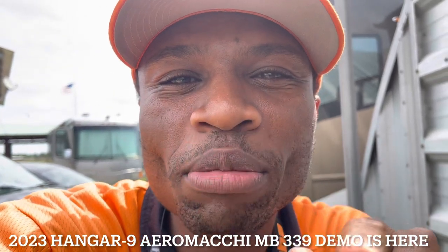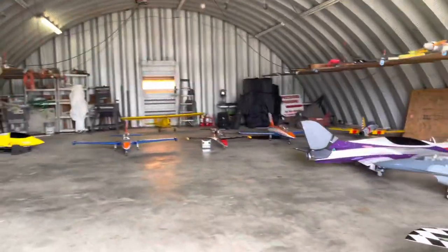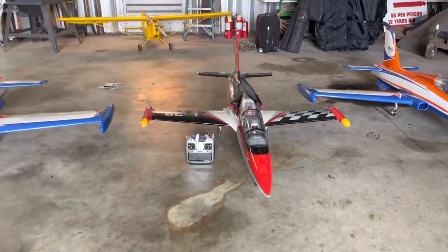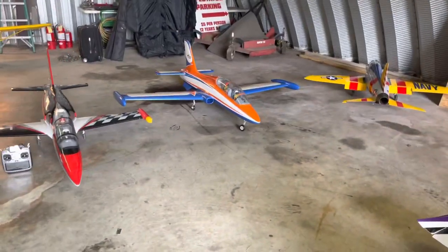I had a big dream last night. The L-39 Albatross Black Horse and a new 2023 Hangar-9 Aramache MB339 were doing a knife edge, high speed low pass at 200 miles per hour, both of them crossways. You ready? Come on, let's go find it. Oh my God, look, he just made it!